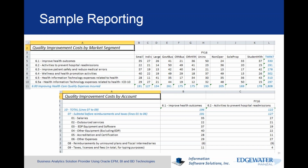And the last one is showing that we are also taking some of our data and transforming it, and using it to support some of the reporting related to quality improvement, transforming our data from a line of business or product approach into a market segment approach. The first one shows the outcomes and quality improvements coming down the rows across market segment, and the second one shows the quality improvement costs by individual account numbers, by salaries and everything else. So we're able to get that level of detail for each of these clients.